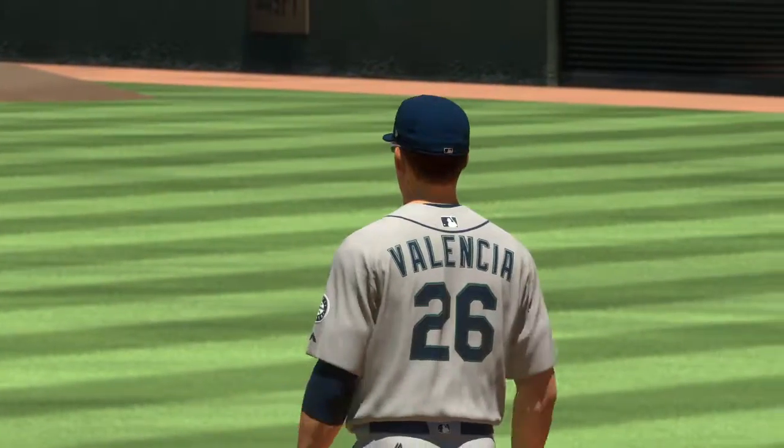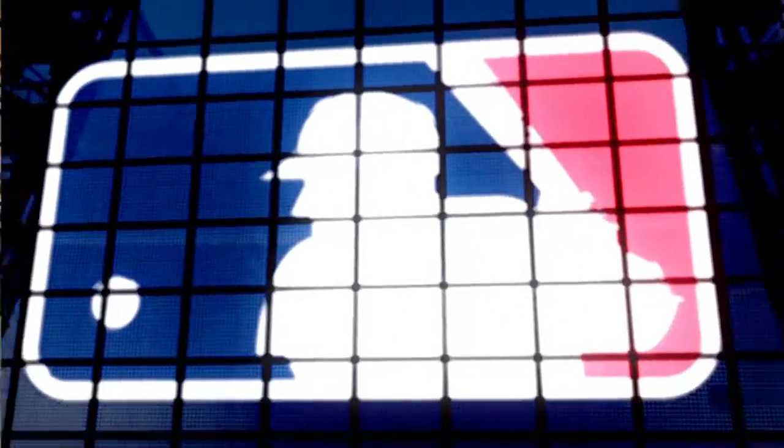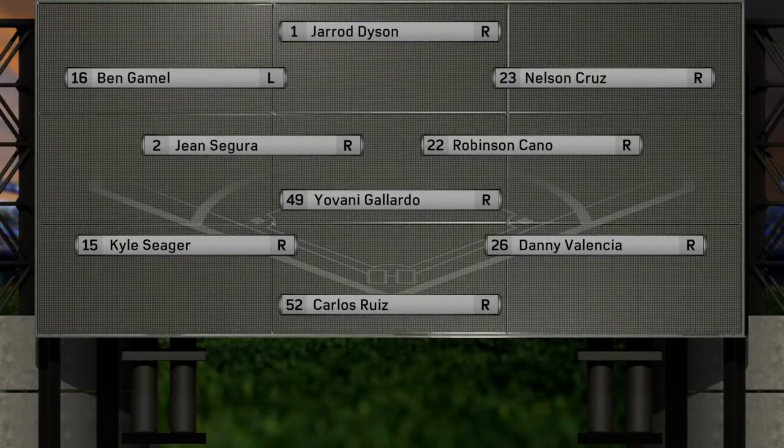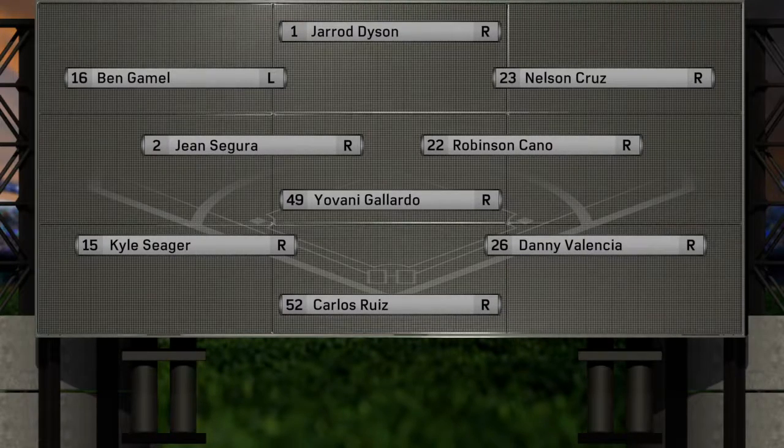All right, here's how the M's line up defensively, brought to you by Majestic. And yes, they move players all over the field. They love to shift heavily into the analytics and really apply it to their club. You'll see guys moving all over the field today.